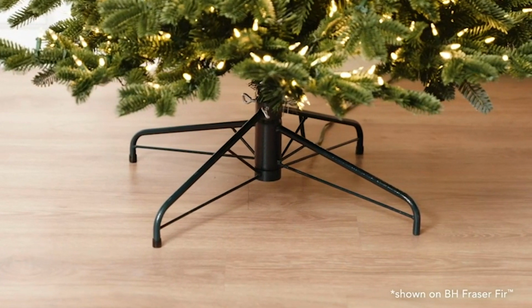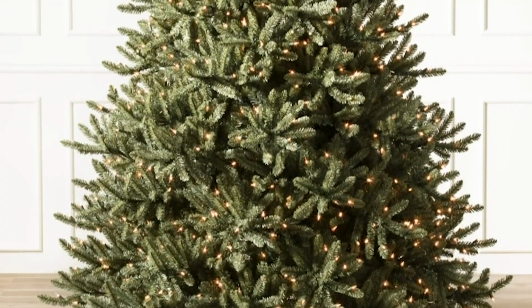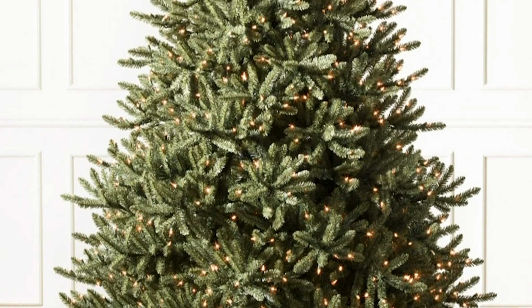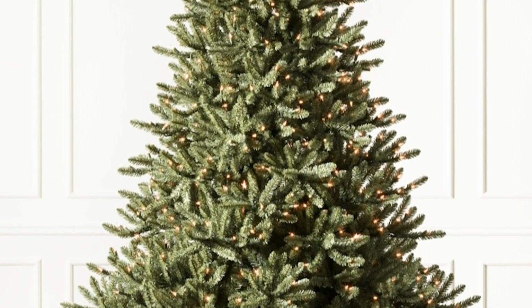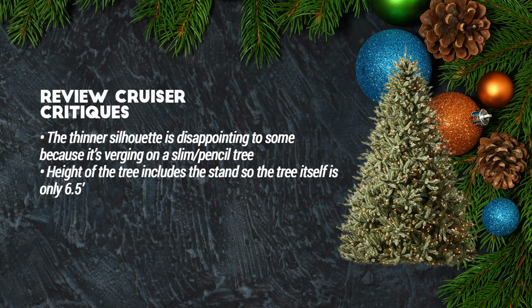One thing to keep in mind with this tree is that the height includes the stand, so the tree itself is only about 6'5". Also, just as some praised the narrower profile, others found it disappointing, as it isn't as wide as they had anticipated because it is verging on a slim or pencil style tree.